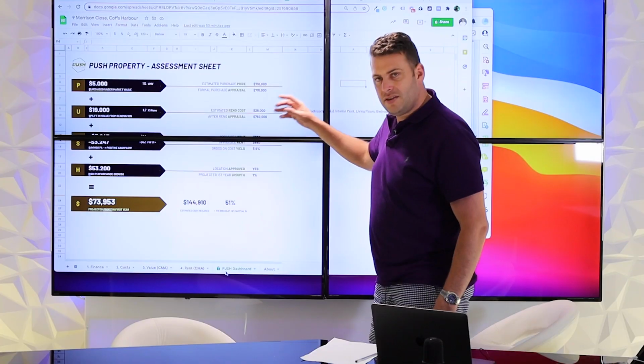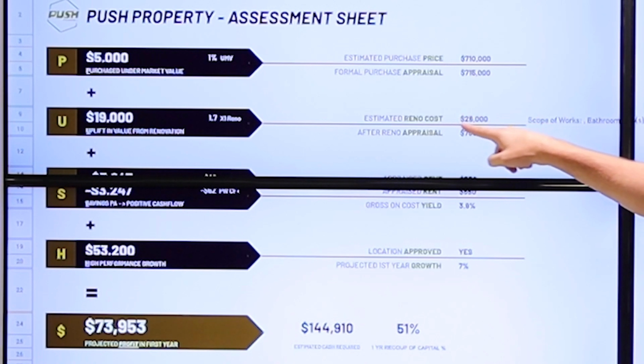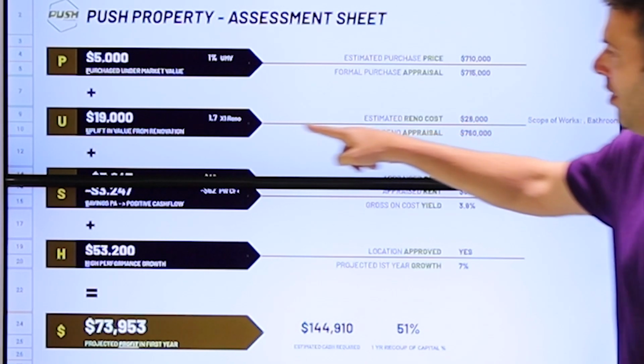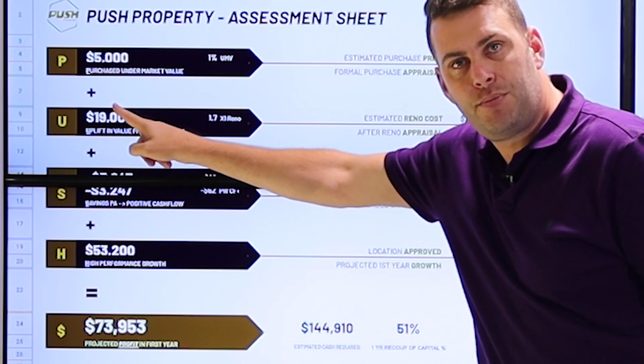Estimated reno costs, this is a light cosmetic reno, the base reno you would do on this property, $26,000, but we were projected to be worth $760 after the reno, 1.7 times return on your renovation costs for $19,000 profit.